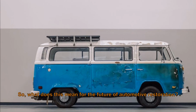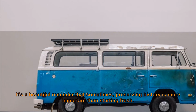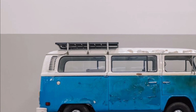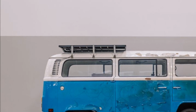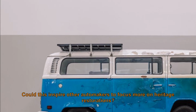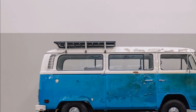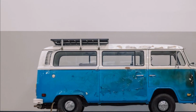So, what does this mean for the future of automotive restoration? It's a beautiful reminder that sometimes, preserving history is more important than starting fresh. It's a nod to the past while embracing the future. Could this inspire other automakers to focus more on heritage restorations? Only time will tell.